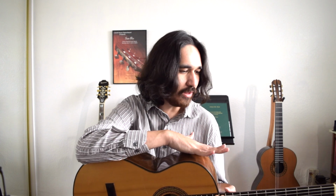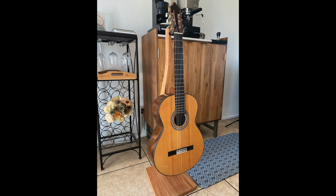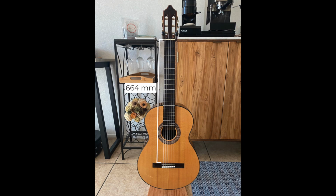So now that we know a little bit about this guitar, at least from the short time of me owning it, let's go ahead and talk about the specs and measurements of this guitar. So let's go ahead and get the basic dimensions out of the way. The scale length for number 35 is 664, or what Paul has on his spec sheet for this guitar is 663.7 millimeters. The fretboard width is 54 mils. The fretboard width at the 12th fret is 63.5.